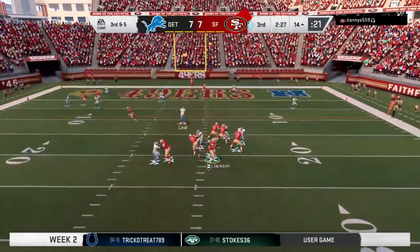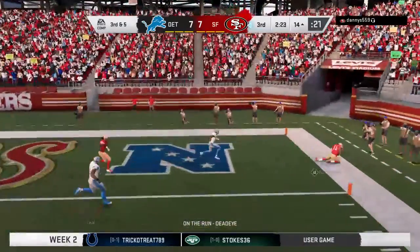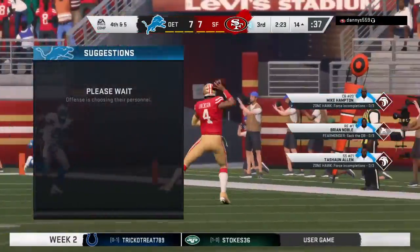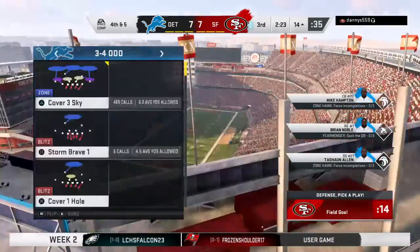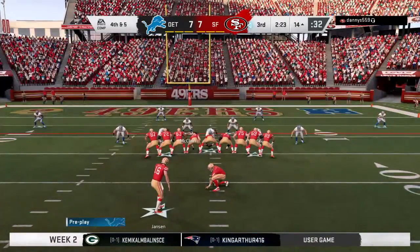Now Jackson operating from the gun. Flushed out right. And that will be caught, but out of the end zone, says the field judge. It's ruled incomplete. Detroit was up for the challenge through the air. They force a fourth down. So out comes a field goal team now for the second time here today.